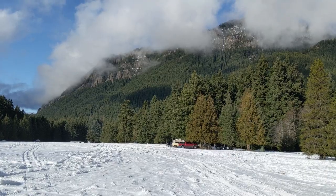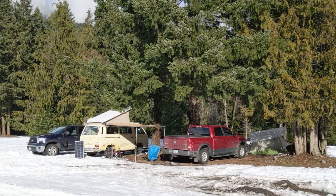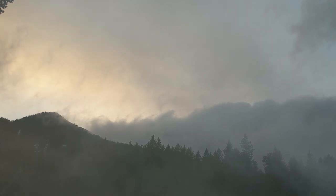Awning's up. Yeah, it's really beautiful out here. I could stand here and stare at these clouds probably all morning, sitting here drinking some coffee, you know. Oh yeah, look at that back there. There's our campsite right there.